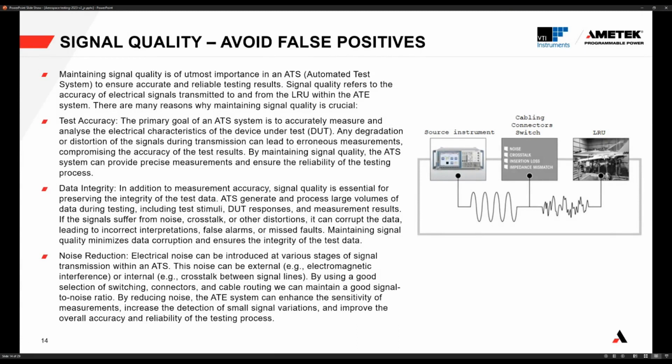The primary goal of automated test systems is to accurately measure and analyze electrical characteristics of your LRU. If your ATS is creating distortion to the signals, and by distortion I'm talking noise, crosstalk, insertion loss, impedance mismatches, reflections, and things like this, anything that you create in there is harming your measurement. The software running your ATS is therefore going to record results that are not correct. You end up with corrupt data. It may also lead to other issues. It could give you a false alarm saying your device isn't working correctly because it's not seeing the signal it should be. Or more concerningly, it could miss a fault that actually exists.